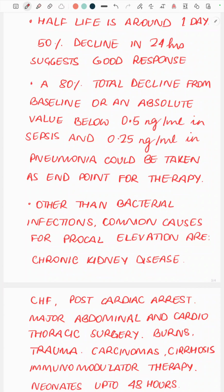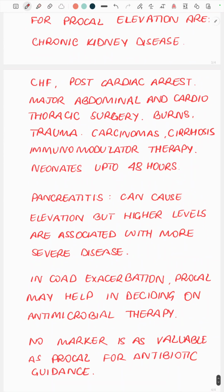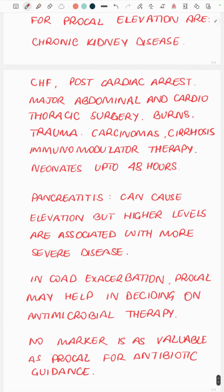Other than bacterial infections, common causes for procalcitonin elevations are chronic kidney disease, congestive heart failure, post-cardiac arrest status, major abdominal and cardiothoracic surgery, burns, trauma, carcinomas, cirrhosis, immunomodulator therapy, and in neonates up to 48 hours, where different cutoffs are used. It can be elevated in pancreatitis, and higher levels are associated with more severe disease.